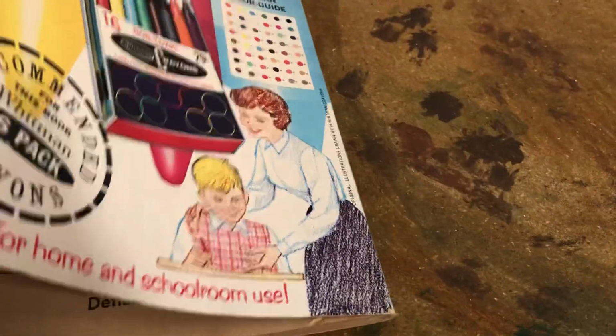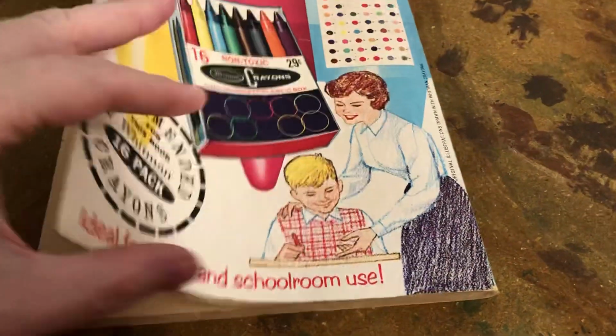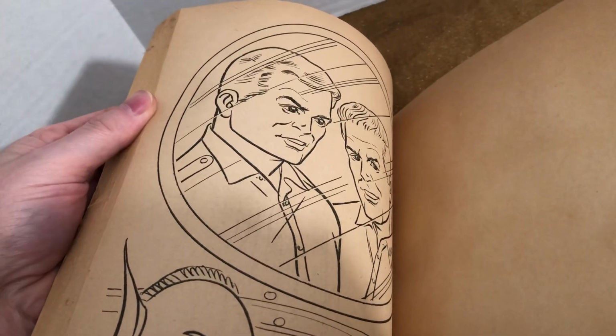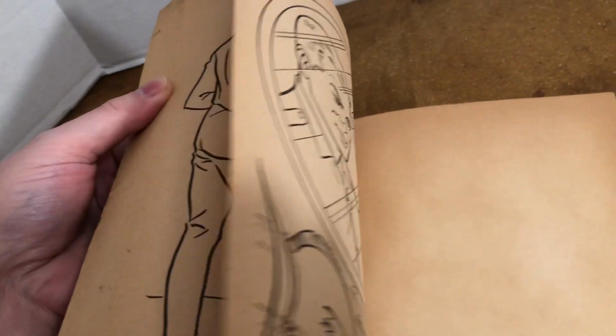We can start it to get it open. It's very tight. There we go. So we can pick it up. There we go. It has browning, but not as bad as some. Where next, Skipper? Take a look here.